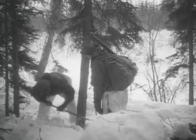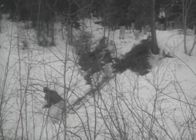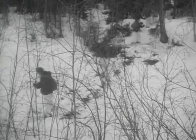Work is started on the needed bridge. The work progresses. Boughs and snow make a firm packing. The bridge is completed. Now feet and skis are kept dry in crossing.